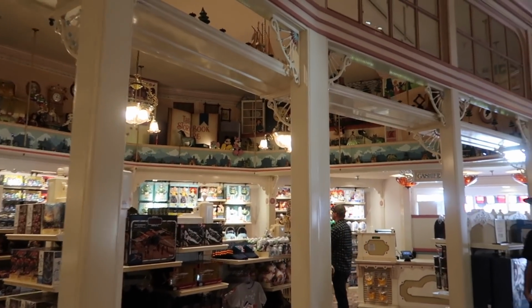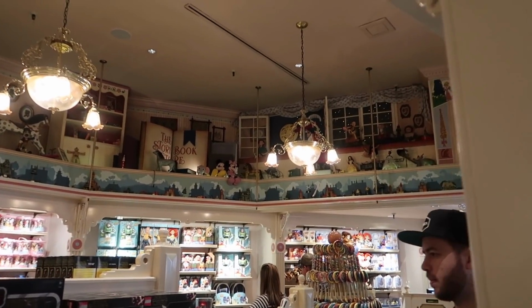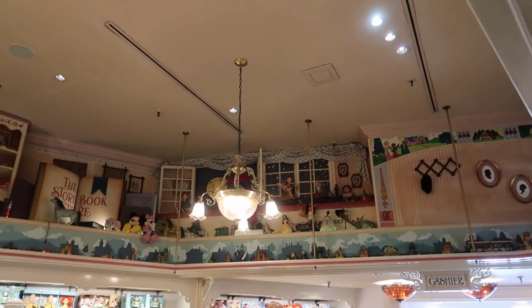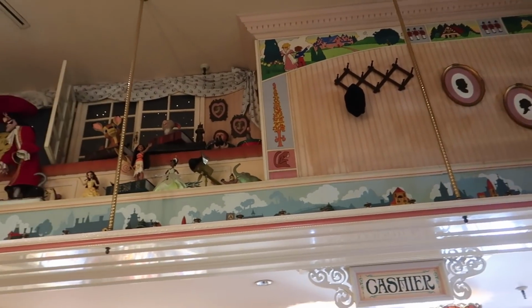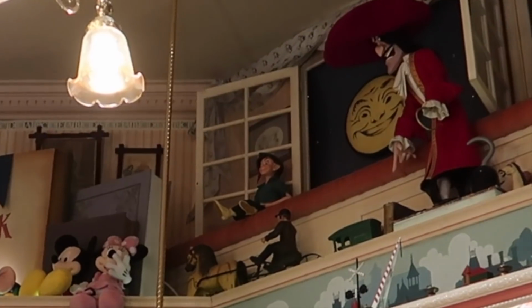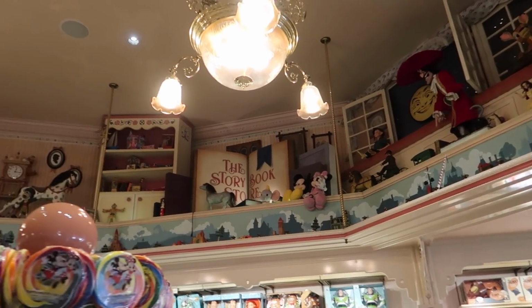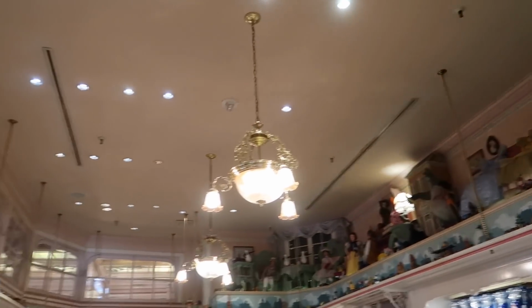And we're just heading into the Emporium, and this little toy section we always say is one of the best places. It basically looks like the nursery from Peter Pan. I think that's what it is. I do see Peter right up there, but it has all of these Disney characters in it, and then the snow.